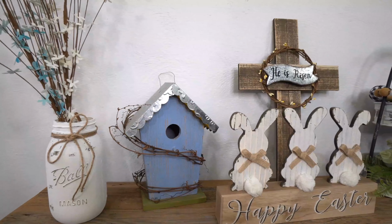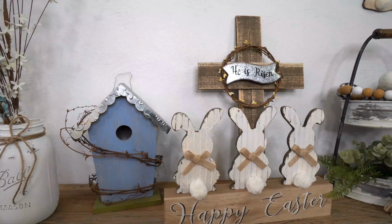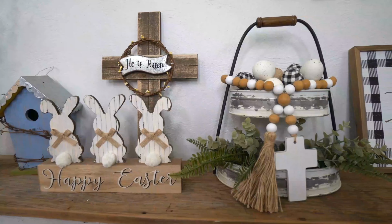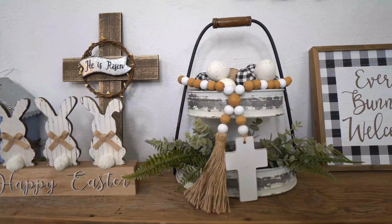And here you can have a closer look. I really loved the whole theme of the bunnies and the plaid. I thought it turned out really well.